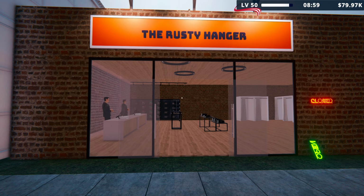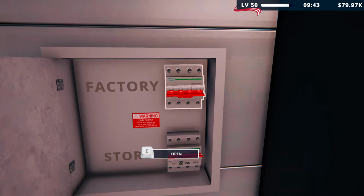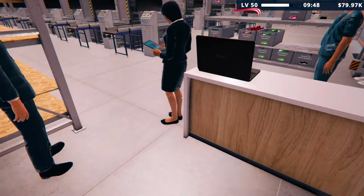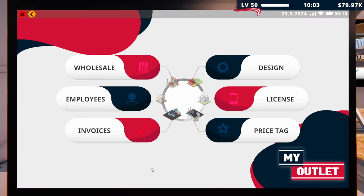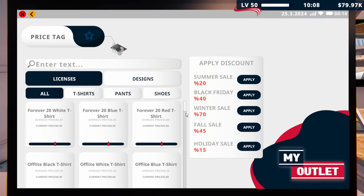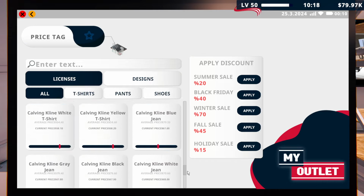So right now, these are the prices on these shirts. They are $58. Now, I don't know if those have gone up, but we're going to take a look after we turn on the lights. We want to see exactly, can those prices go up from where they are? So we're going to go to my outlet, go to price tag, and go all the way down to the Calvin Klein shirts.